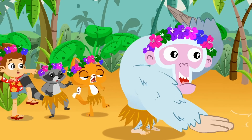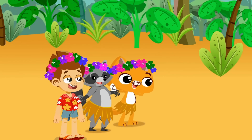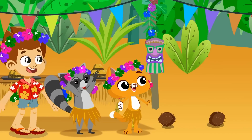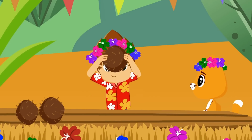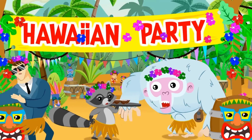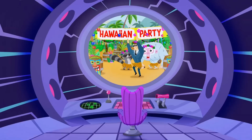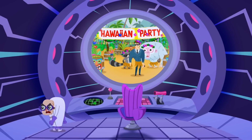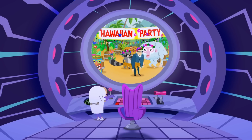Aha! Coconuts! Monkey loves coconuts. And he's really good at getting them from the palm trees. Yummy! Coconuts for everybody! The minions can have some too. You lost again. Everyone is enjoying the party again, Dr. Spooky. Your minion can't stop dancing. Oh, well.